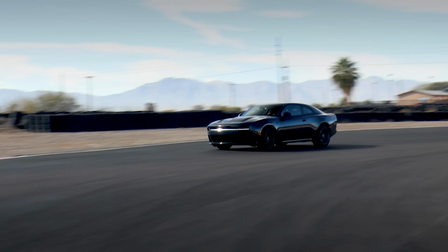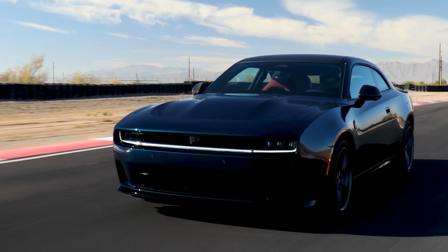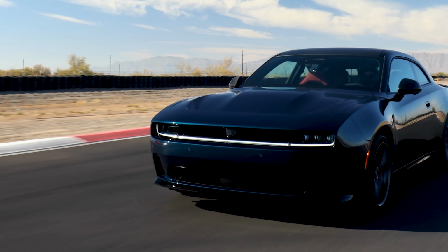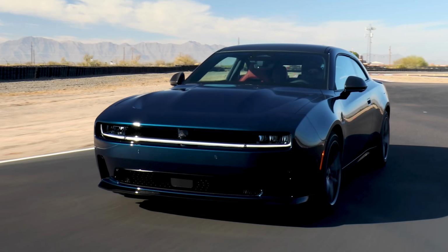The first one being, this is a very, very large and heavy car. We're talking about 5,800 pounds, nearly 5,750 is what Dodge quotes for the Scat Pack version two-door, and that is a very heavy car. To put that in perspective, my 2010 Toyota Tundra V8 weighs about 300 pounds less than a fully equipped EV Dodge Charger.